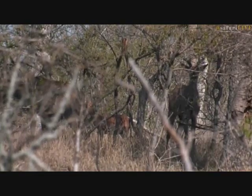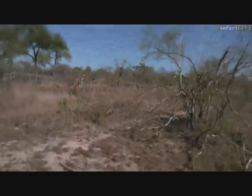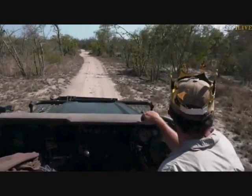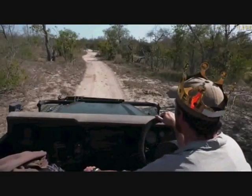Right, and we're going to leave our kudus and impalas to themselves, let them enjoy the shade, and let our stridulating cicada enjoy the noise it's making, and we're going to carry on towards the Mulawati drainage to go and see what's going on there.